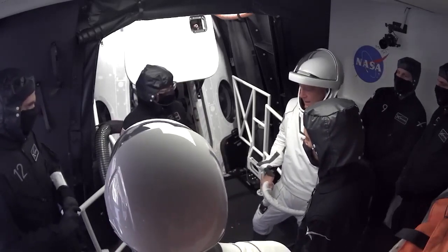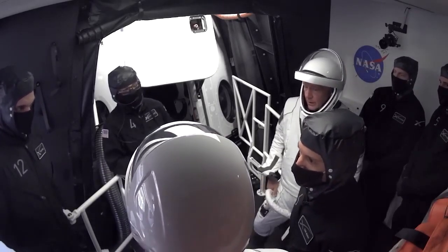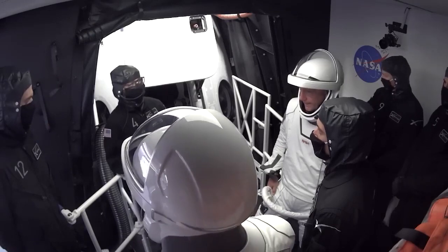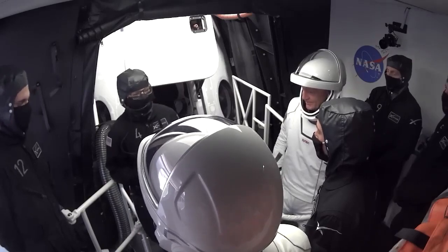That's right. And as they prepare to board Dragon, they have this one final stop that they're standing in right now, and that's the white room. The white room is literally just the room at the end of the crew arm that has an opening into Dragon. It is the last place on planet Earth Bob and Doug are going to be standing before they step into Dragon for their ride to the International Space Station.